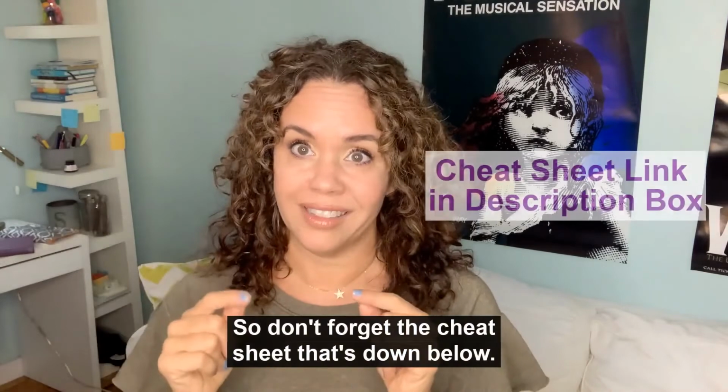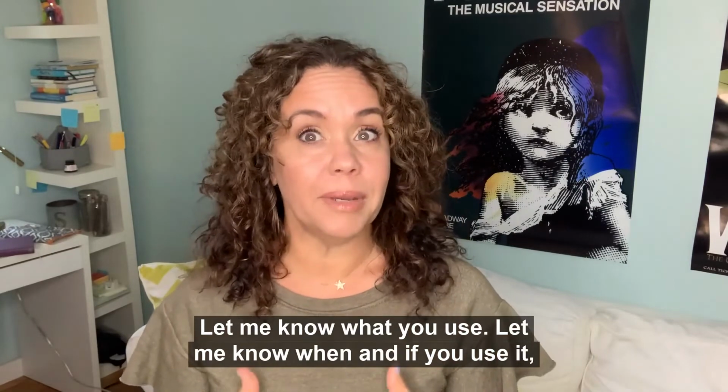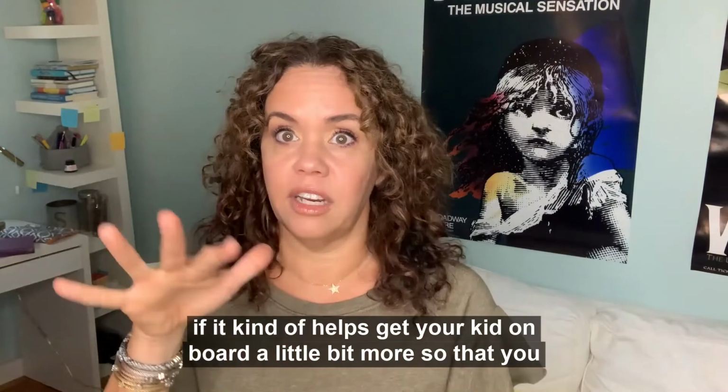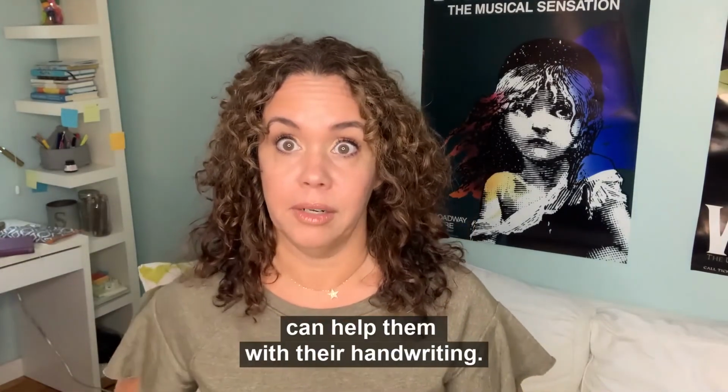So don't forget the cheat sheet that's down below, because it's going to be really helpful. It has a couple of other examples. Let me know what you use. Let me know when and if you use it, if it kind of helps get your kid on board a little bit more so that you can help them with their handwriting.